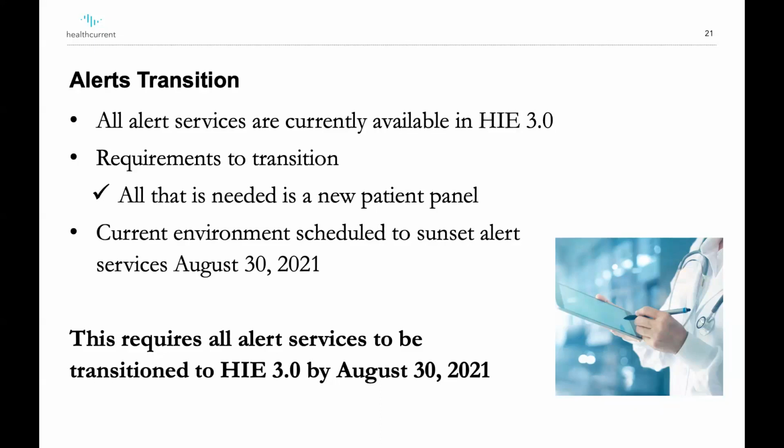The only thing an organization needs to do in order to access alerts now through HDH is to submit a new patient panel. We want to really emphasize that the current alert environment under Mirth is scheduled to sunset August 30th of 2021. So we have a little over about 6 weeks for all organizations to upload a new patient panel in order to transition by the end of August.